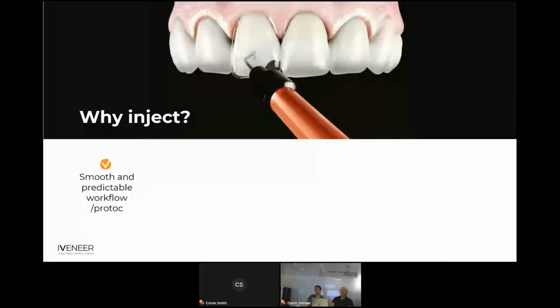When we inject, we get a smooth and predictable workflow and protocol. The anatomy is excellent because the whole anatomy is built into the matrix, into the template. We don't have to think. It's easy to implement and teach because the learning curve is very small.